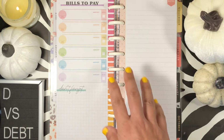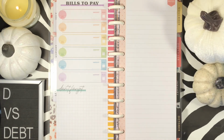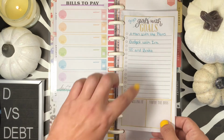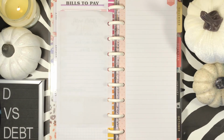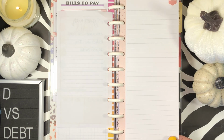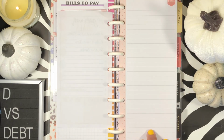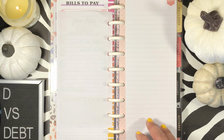So again, that's just the cool thing about disc-bound systems, is that you can move your pages around. You're not stuck with it in that place permanently like you could be with spiral bound or hardbound planners. So I'm always just punching stuff and then putting it in, making my notes, and then shuffling things around. And so speaking of notes, that's another insert that I put in, some notes pages that I had left over. And so here I think is where I can do my budget with me kind of videos to show you guys how I break down my numbers, how I did, all of that stuff.